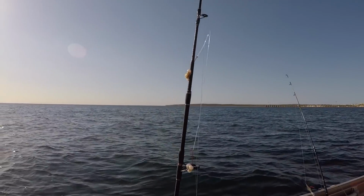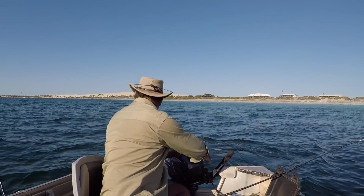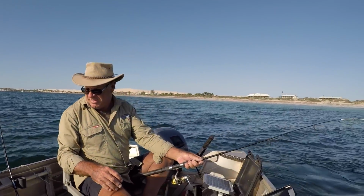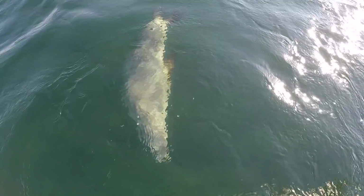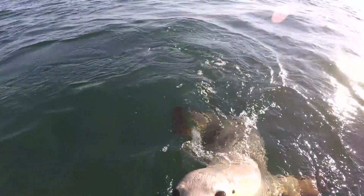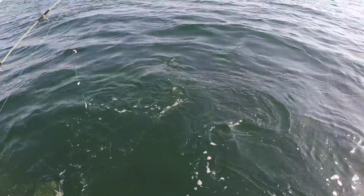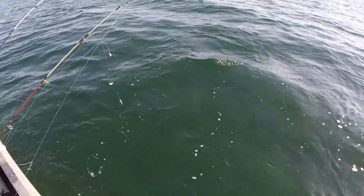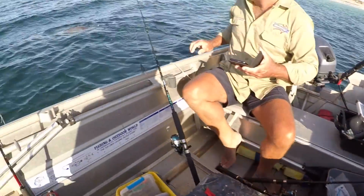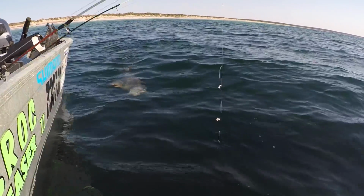Wow. What? He went right under us and he sort of slowed down right under us. I don't know where he went now. Right here. Hello. Hello. Is he still there? Didn't you see that? No, what? He came right up, nearly touched his nose on it. He was definitely very friendly and very curious.